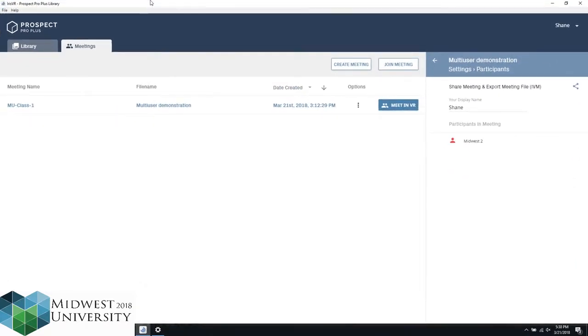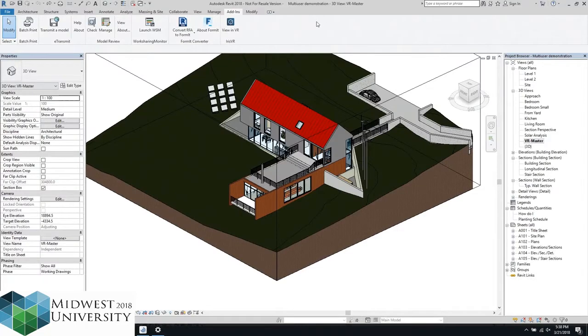This isn't a cloud-based tool at this point. There are some web-based elements with the multi-user tech that we'll get into, but this exists on your desktop. And when it installs, it puts in a plugin in Revit. It also puts in a plugin in Rhino and SketchUp right now, where you can go immediately into VR.